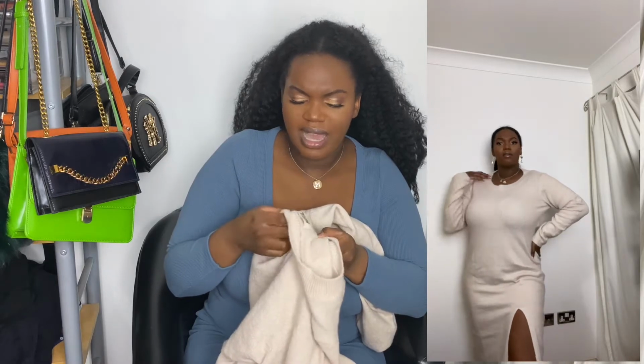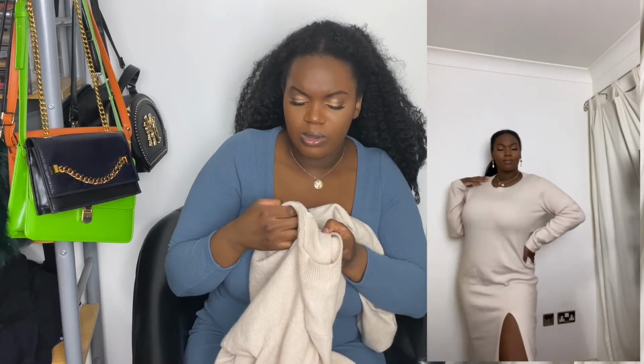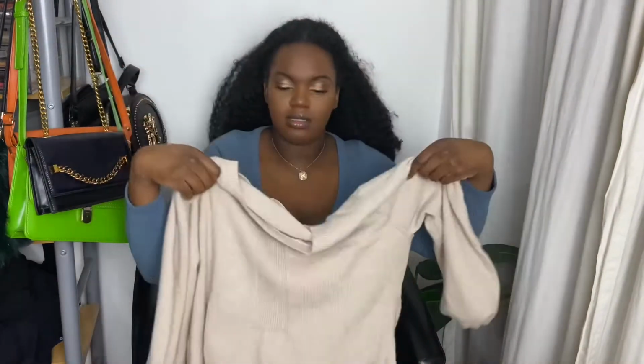I got this in a size XXL. I'm not sure, I think that should be a size 20 on there, but I really like this.